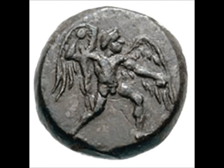Another major attribute of Talos was as upholder of justice, which shows how important justice was in ancient Crete. It was no coincidence that the laws were considered divine. Minos received them from his father Zeus, so they had to be obeyed.